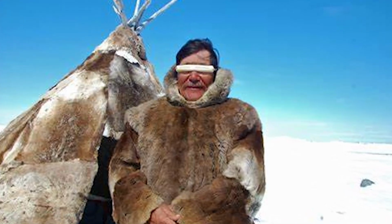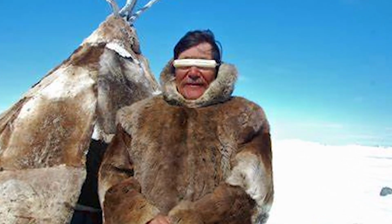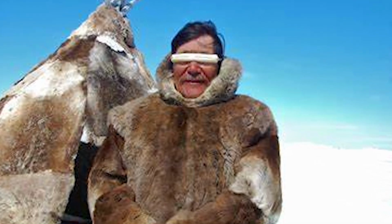This evolution of Inuit clothing tells a story of resilience and adaptability, showing how traditional knowledge can remain relevant and valuable even as the world changes around it.